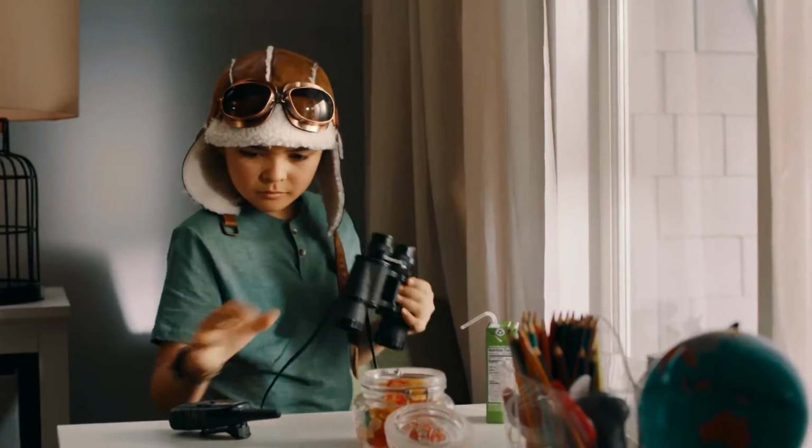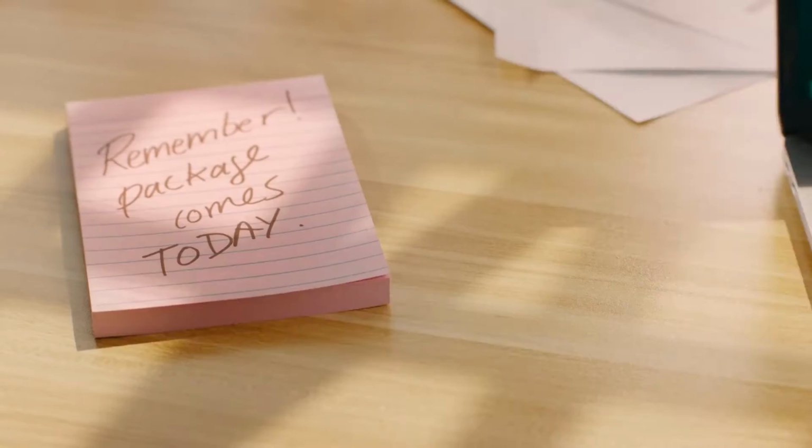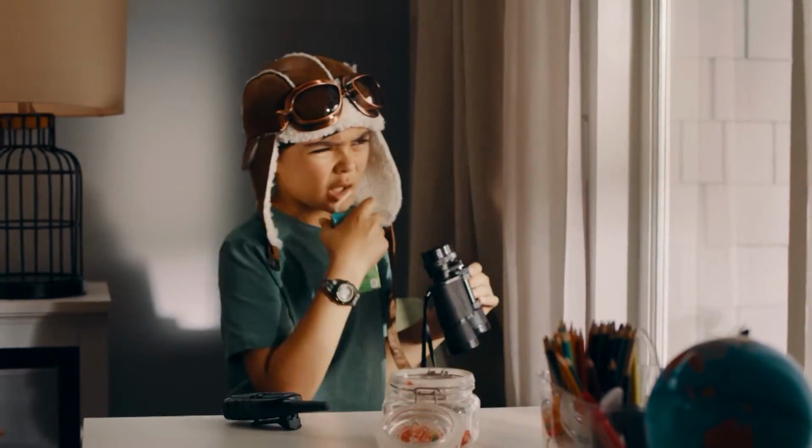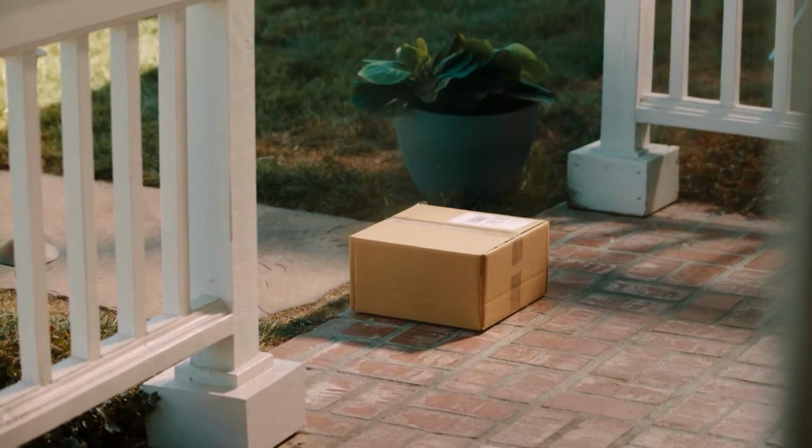Number 6. Yale Smart Delivery Box Package Safe. In a world where nothing is safe, the Yale Smart Delivery Box Package Safe makes sure that the packages delivered to your doorstep stay protected in your absence.